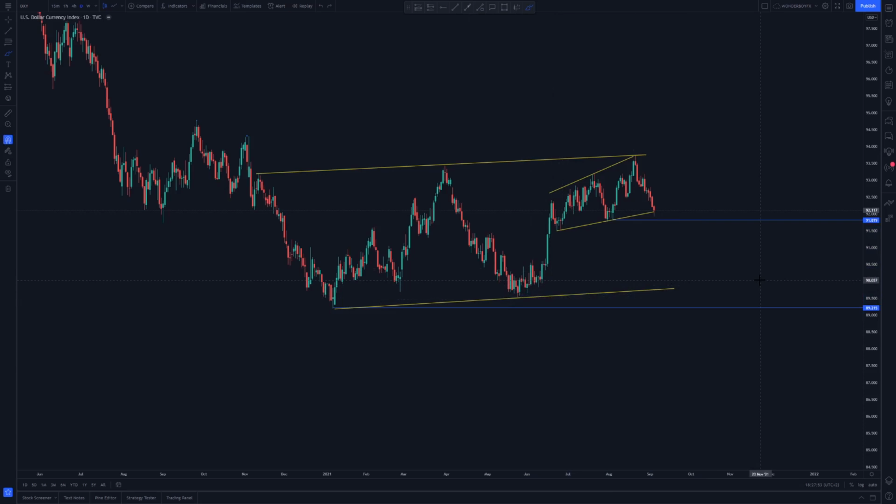So what I can say is that I'm waiting, either we're gonna reject from here and push to the upside, or we're gonna continue to push to the downside. So just have to wait and see how the market is gonna develop during the week, whether we break here and form some continuation pattern then push to the downside. As you can see, we still have this momentum to the downside.